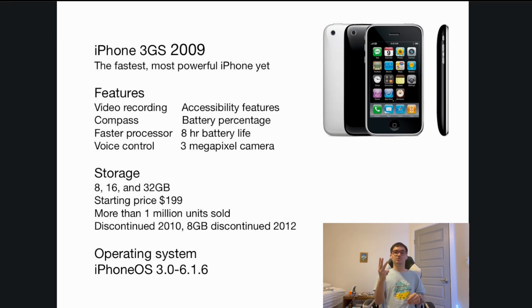It came in 3 storage configurations, 8 gig, 16 gig, and 32 gigabyte. The 32 gigabyte came in white as well. I'm not sure about the 16 gig, but I do know the 32 gig came in 2 colors. I do know that. The starting price was $199. Apple sold more than 1 million units from 2009 up to 2012. It was discontinued in 2010, but the 8 gigabyte model was discontinued in 2012, 100%. The operating system that the iPhone 3GS ran was iPhone OS 3.0 all the way up to 6.1.6.